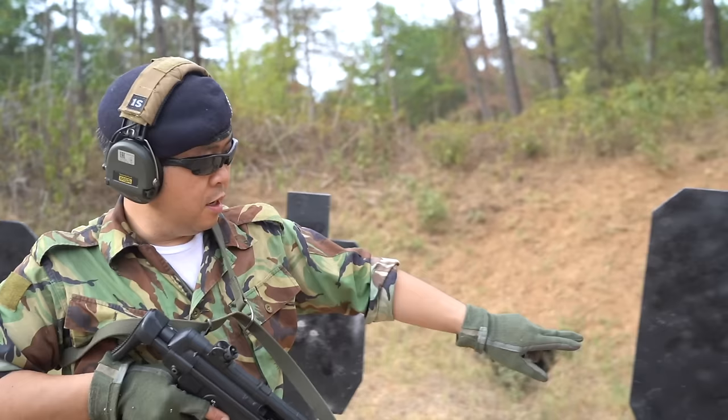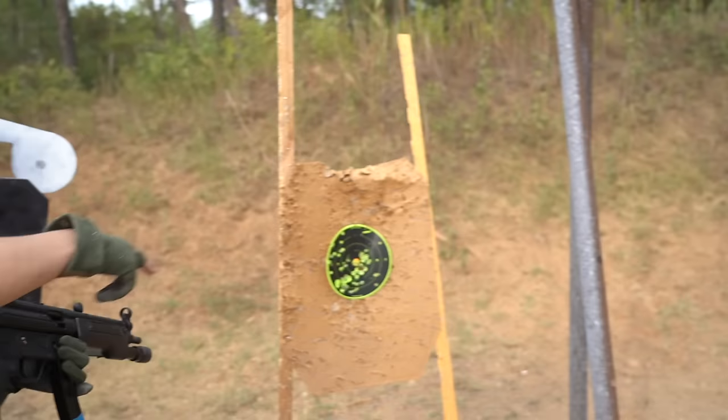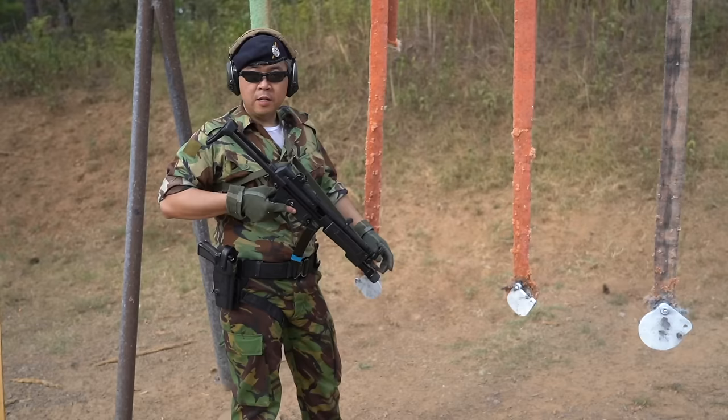And then once this was over, I clacked the hostage target. Again, still with sling tension and no stock extended. But once I finished that, and I pressed over here, you can see I extended the stock and then made more precise hits on a target that was smaller and then progressively smaller and smaller. So as an urban tool, the MP5 is a very, very effective weapon system.